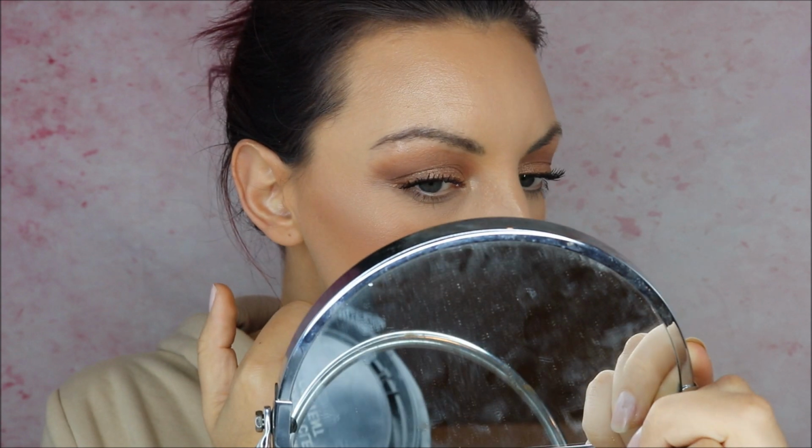Happens with every foundation on me. Around my nose is fine. My chin, which is for me, every foundation is the first place it goes, is on my chin. And if I really look, I can just see a little bit of redness starting to show through on my chin, which is where my foundation goes from. But for 8.5 hours in, that is really good.